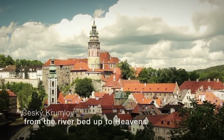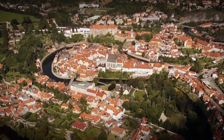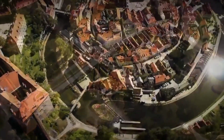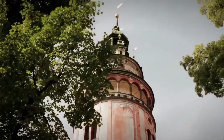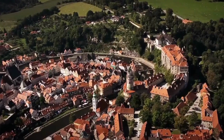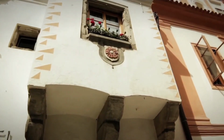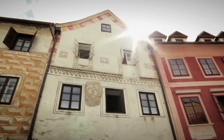Český Krumlov also played an important role in Czech history. Here, architecture, history, and nature overlap in mystical ways. Like a velvet bow, the river Vltava envelops the historical center. The result is preserved houses built in Renaissance style in cobblestone streets where time literally stands still.